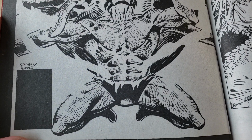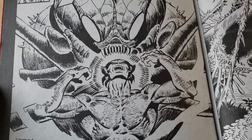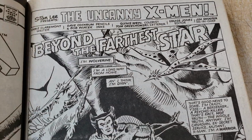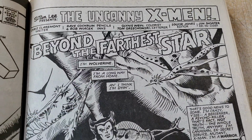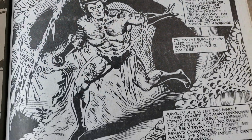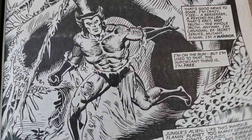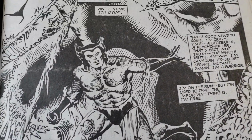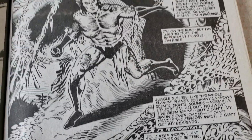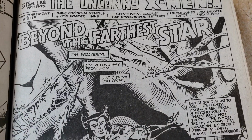So this is cool. The anatomy is cool. I think it's a really nice drawing, and the cover is Wiacek and Cockrum too. For superhero teams, I would say the X-Men are probably my second favorite. But I really don't know the history of the X-Men that well. I don't know a lot of the characters. I just like the way it looks, and I think there's a chemistry that the X-Men at their best have that is really cool. So this is a great drawing.